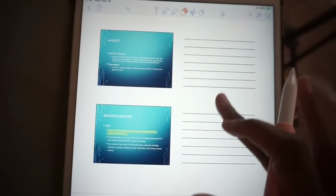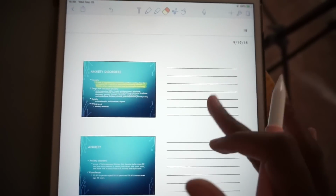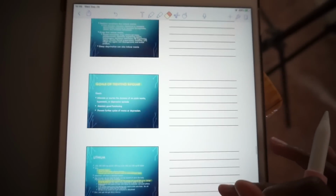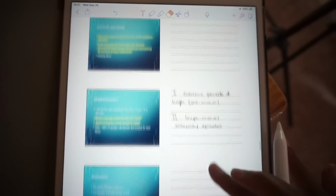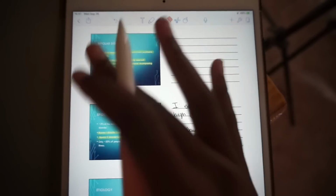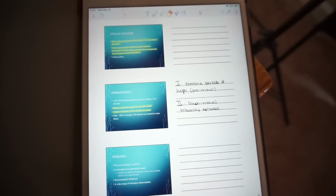But yeah, so I'll have a full in-depth video, but I just want to do a little quick thing and show you guys exactly how I get my notes from the laptop onto the iPad, how I save them in this format with the lines on the side if you don't know how to do that. Just a full in-depth video. But I have been loving it.